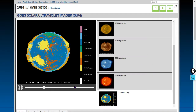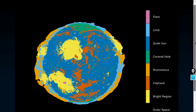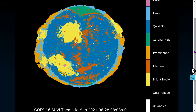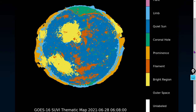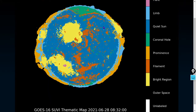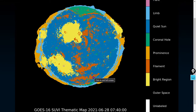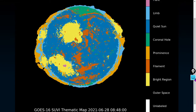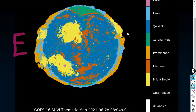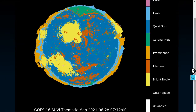And here are additional bonus features. It's the thematic map, part of the GOES 16 SUVI suite of instruments. And you can see there are still significant filaments here on the central to western portion of the sun. By the way, we call this portion of the sun the east, as it's where space weather rises, and we call this the west because it's where space weather sets.